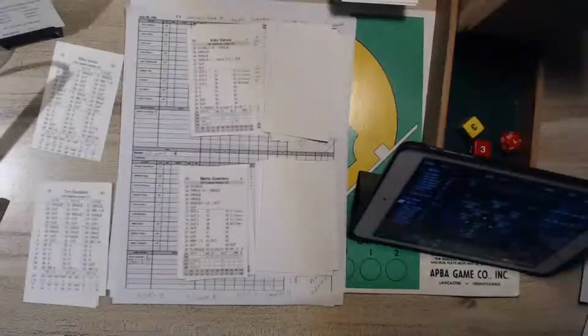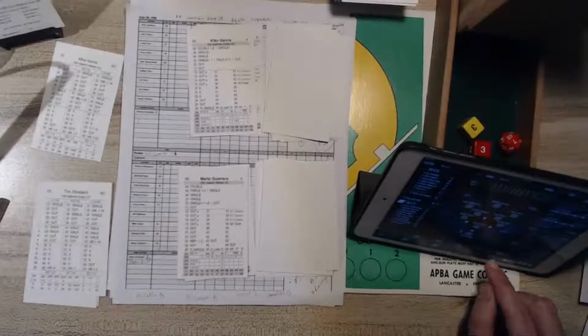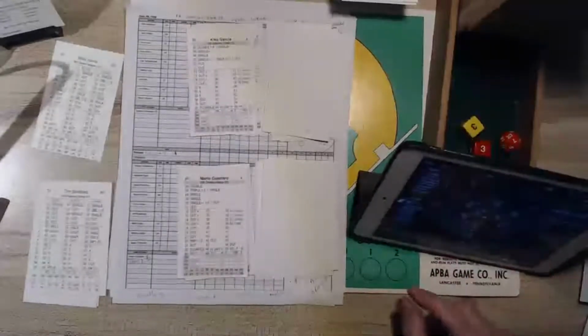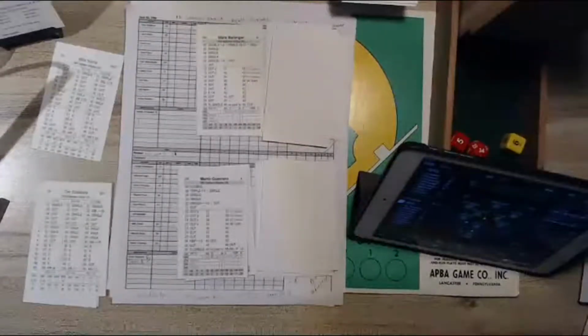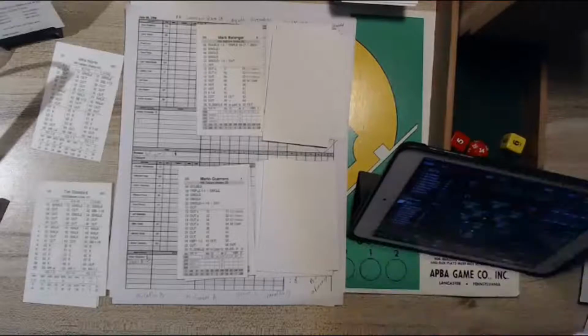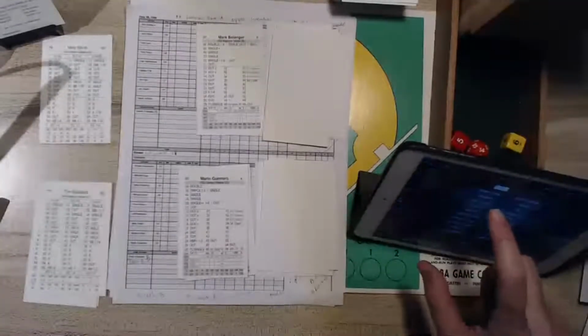Kiko Garcia's up. 7-0. Norris, 33. That could be a base knock. Let's see what it's going to be. 7? No, it's ball 4. So walk. Garcia's on. Mark Belanger, right-handed hitter. Not a very good hitter. Say 56. Mike Norris's card is a strikeout. So he swings and misses at a Norris curveball.